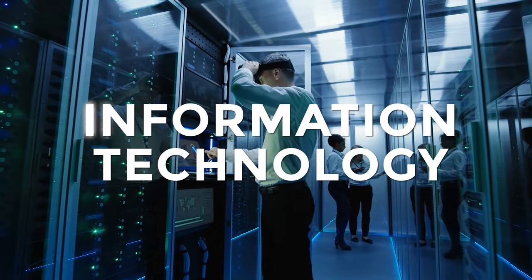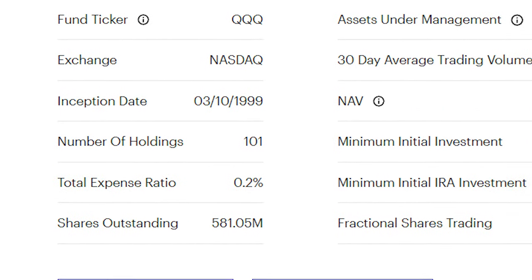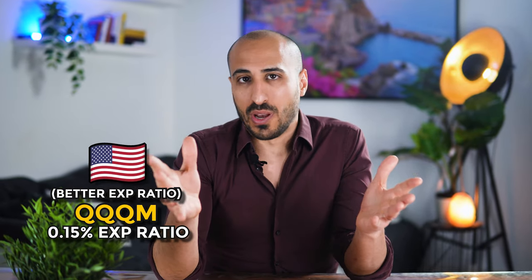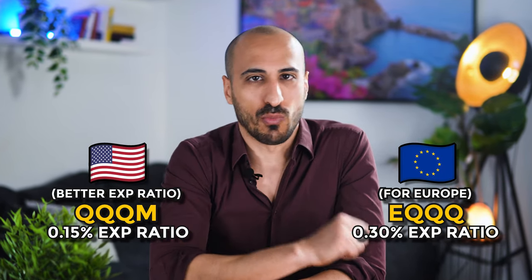Of course, if you just want to focus on information technology, you could go for VGT, the Vanguard Information Technology ETF. If instead you want to stay with QQQ, but you want to reduce the expense ratio from 0.2 to 0.15%, you can buy QQQM, which is literally the same. And if you are from Europe, you can invest in EQQQ, which is the identical equivalent of QQQ and grew pretty much the same way since the beginning.